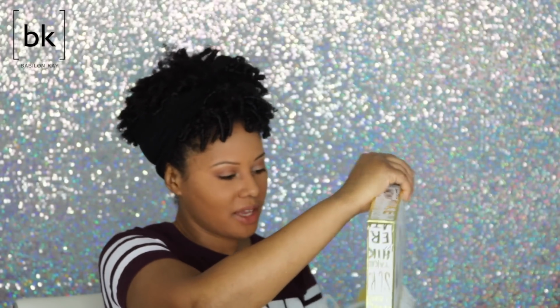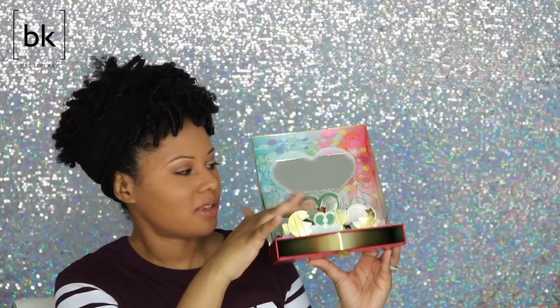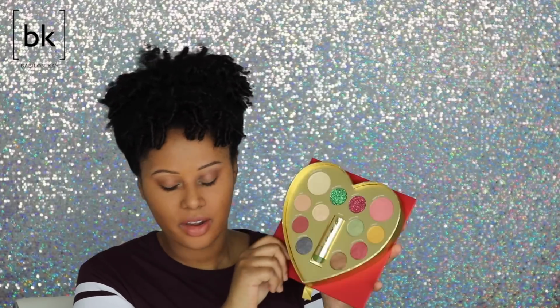Alright guys, so they did send me their Good Enough to Steal 12-piece collector face palette and color changing lip balm sets. I love their makeup. It is so rich in pigment. They're really good. So this is their makeup palette, and when you open it up, it looks like this, and it has a little mirror at the top, and then it has some cardboard cutouts, and then it has like a little gold pull-out thing right here, and you can pull out the actual palette right here.